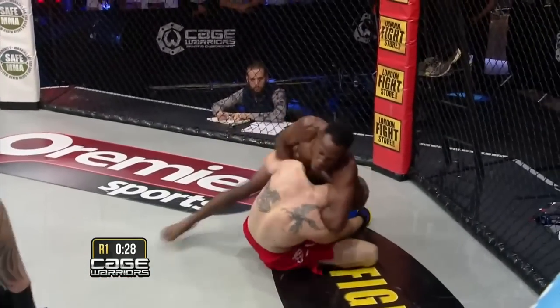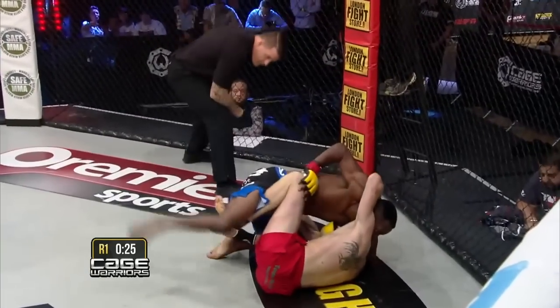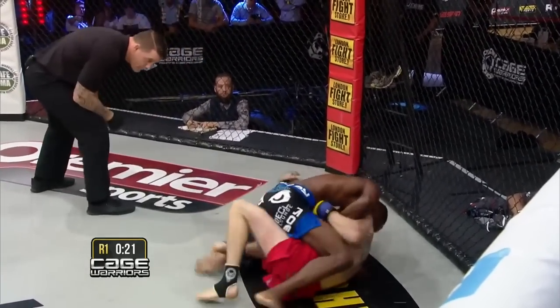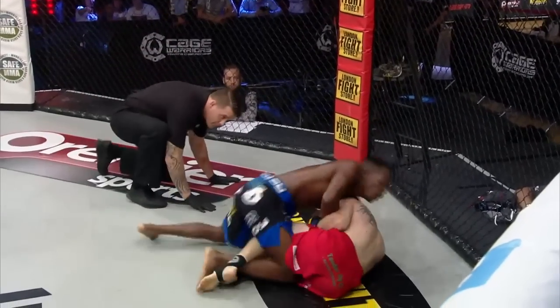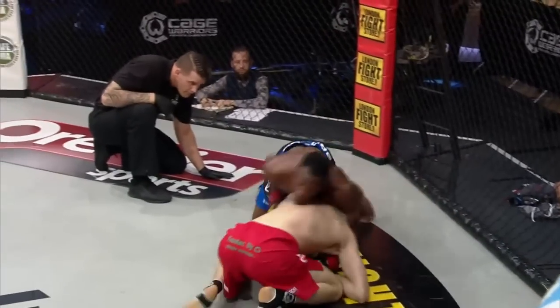Tait looking for the neck. Oh, going for a guillotine, Tait again. I can't see how deep the grip is. Stepping to the mount. Toni Tauru's got to get a defense in here. Cory Tait is cranking on the neck of Toni Tauru. Marc Goddard taking a close look at this.